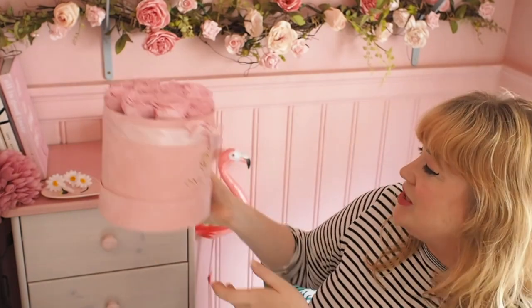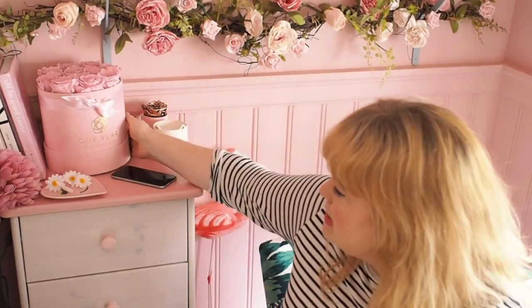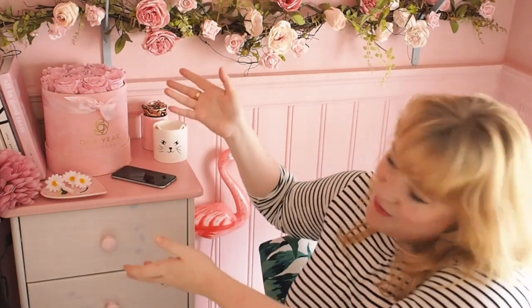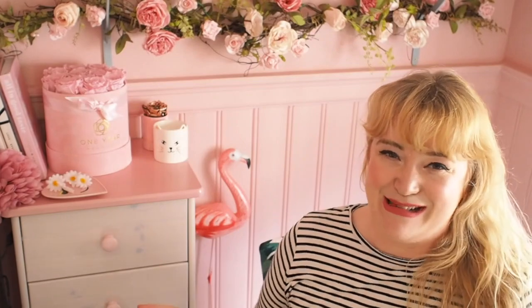And then in terms of how to display them, just pick a pretty surface where you would normally have flowers and just have them there. For instance, I've got mine here. I think we should all treat ourselves once in a while to something lovely, and I think they're so pretty.